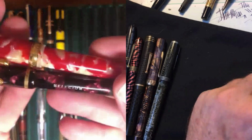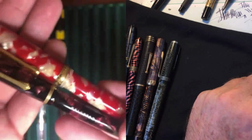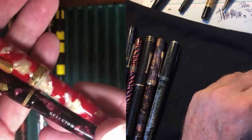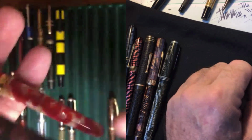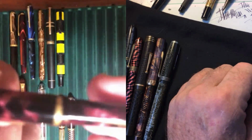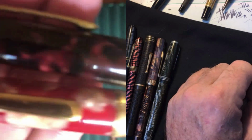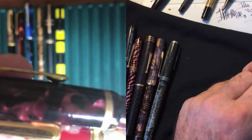That's fine. One is the purple one, it's a Dutch one. It's a Selector. Yeah. And then the reddish one is a Japanese Platinum. Okay. So this Dutch one is quite a bit older. But what they have in common is they're both celluloids. Mm-hmm. And I just think that purple isn't showing up real well on the camera. But I just think that what you can do with celluloid is pretty amazing.